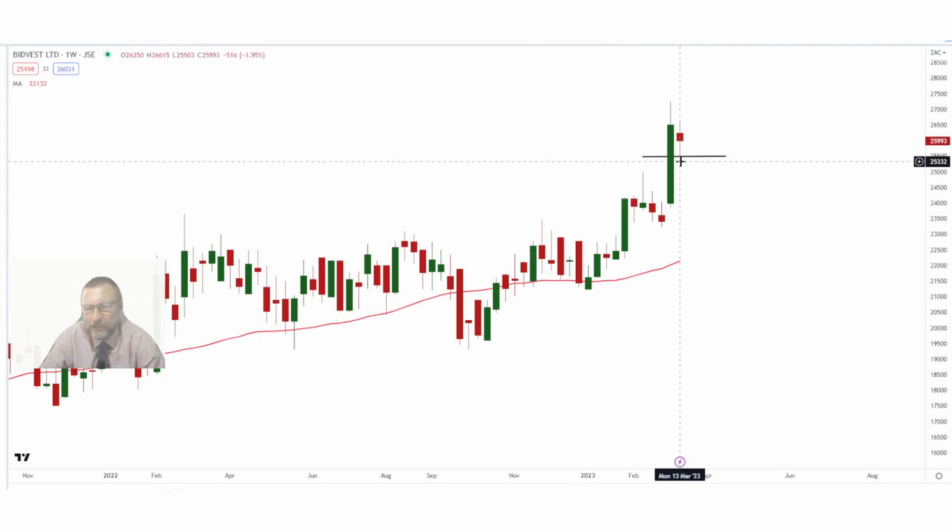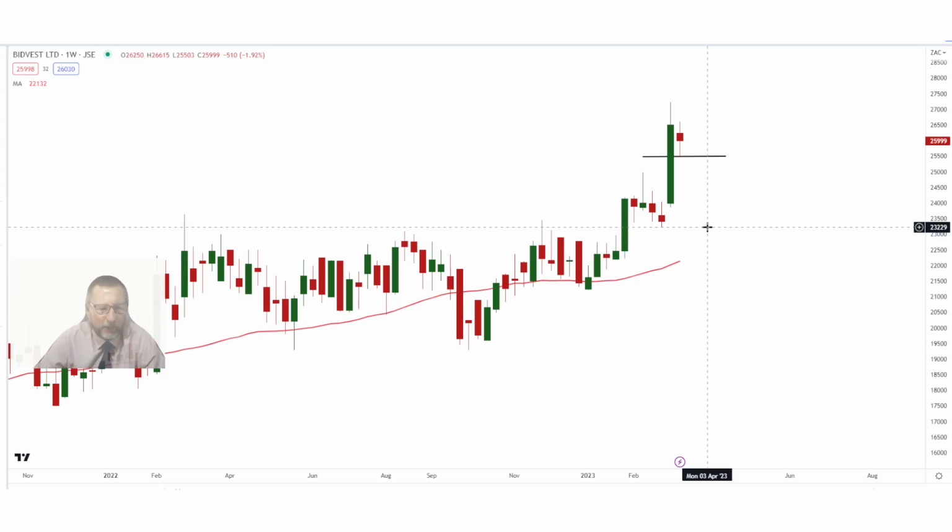For those viewers that want to buy the company, wait for a pullback. I think this beautiful move, I mean, in 1 week from 240 all the way to 278 is a big and strong move. So I will sit on my hands. I will not chase the momentum. I'll wait for a pullback, because even with big and wonderful companies like Bidvest, they sometimes give you beautiful pullbacks where you can buy it. There's a classic example. You don't need to rush in and just buy it.